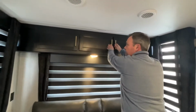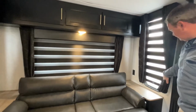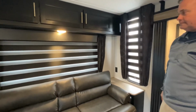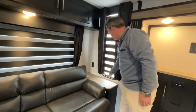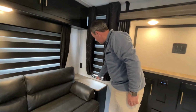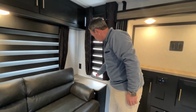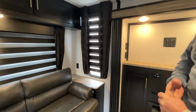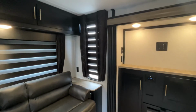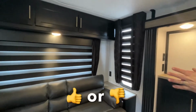Now, these are what they call the zebra blinds. Some people love them. Some people can take them or leave them. We'll show you how they operate. This is closed, you can open it up to let some light in, or you can push them all the way up and be completely open. We're on the fence about these, so leave us a comment and tell us what you think about these blinds.